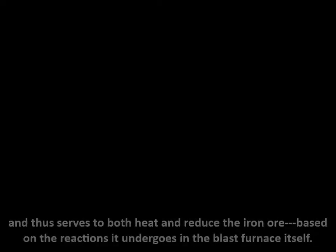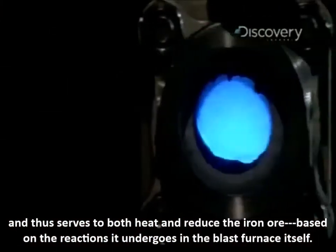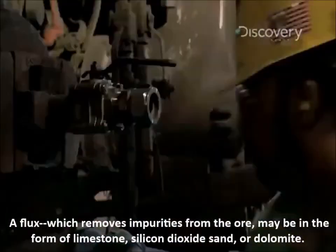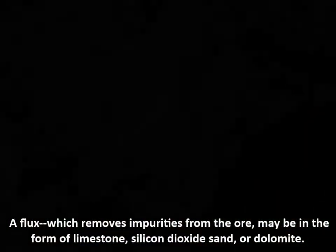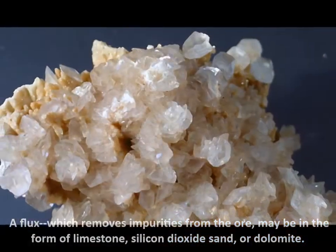This is because a form of impure carbon called coke is added, and thus serves to both heat and reduce the iron ore, based on the reactions it undergoes in the blast furnace itself. A flux, which removes impurities from the ore, may be in the form of limestone, silicon dioxide sand, or dolomite.